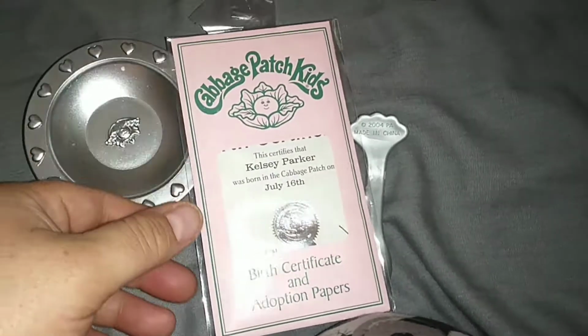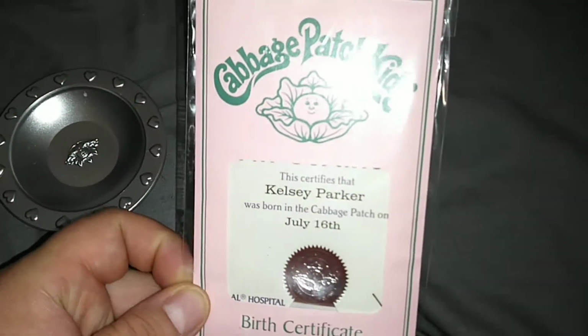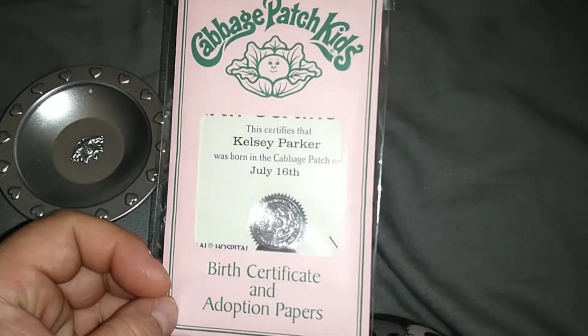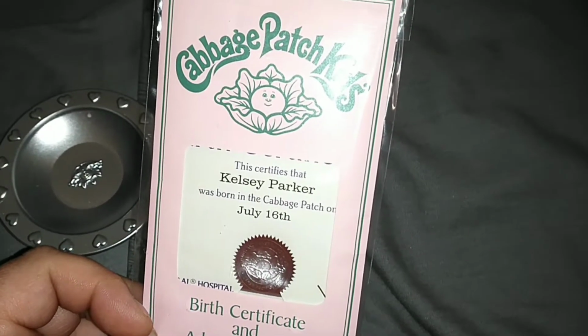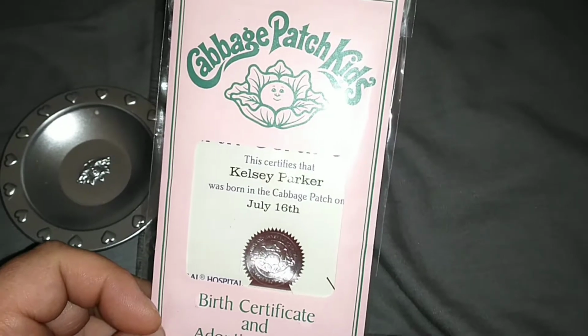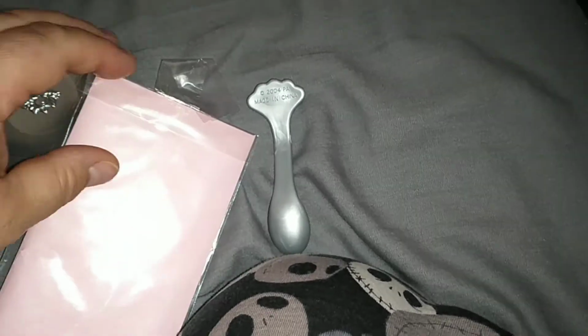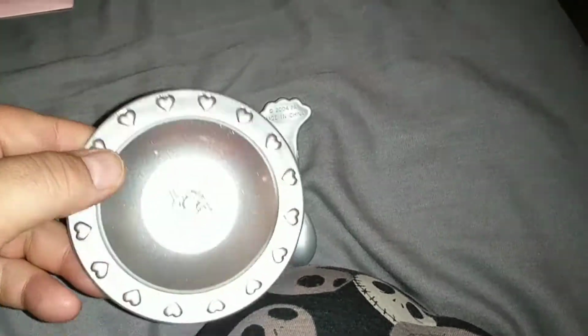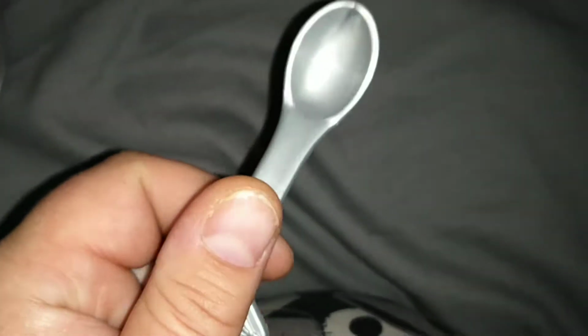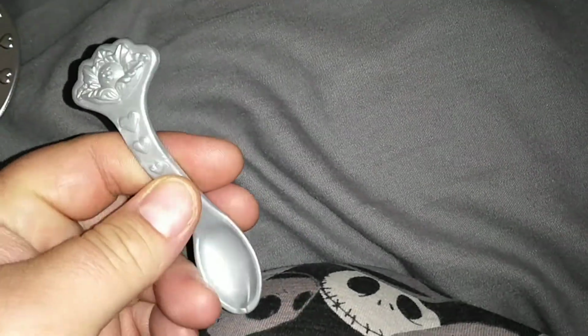So, here is a close-up of her accessories. This is her birth certificate. It's pink for girl, and it says birth certificate and adoption papers, and it says this certifies that Kelsey Parker is born in the Cabbage Patch Kid on July 16th. Her birthday is coming up. And then we have this very hard plastic silver dish. Also, like the 25th anniversary, they came with a spoon that has the Cabbage Patch Kid design on it. It's silver as well. The bowl was new to this edition. These are the 30th edition.